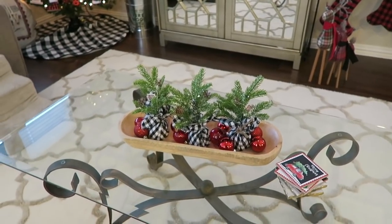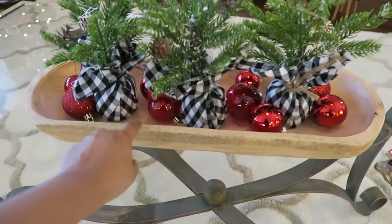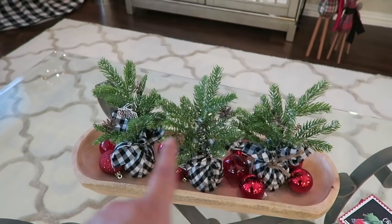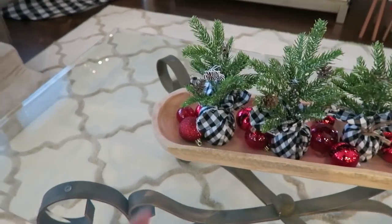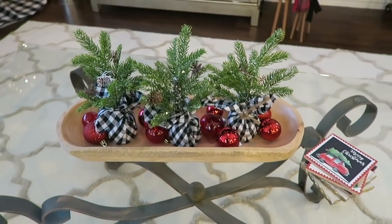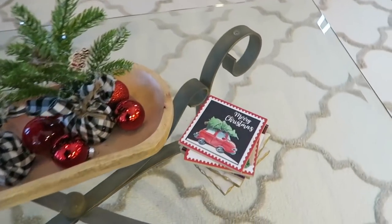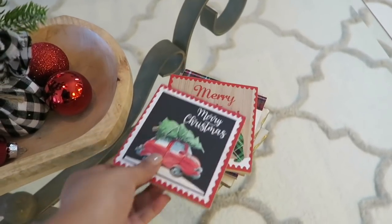And here we have a little look at the coffee table. This is one of my favorite little wooden pieces that I have picked up from Target. This little trio of trees are from Walmart that I picked up this year. And then I just added some red Christmas bulbs. I love the way that it turned out. And then these little Christmas coasters are from the 99-cent only store, and they are so adorable.